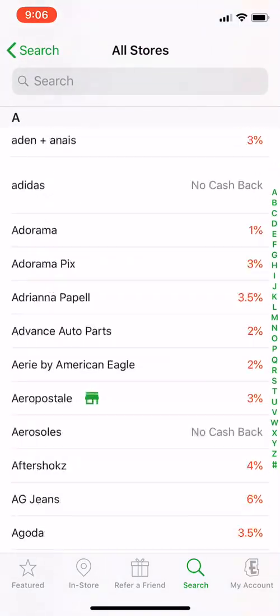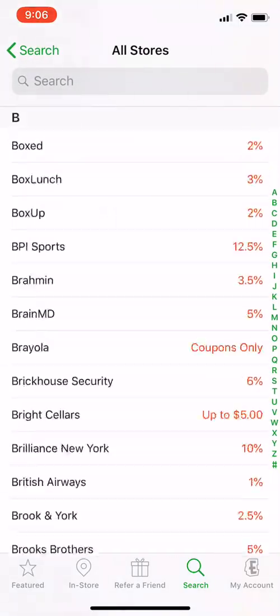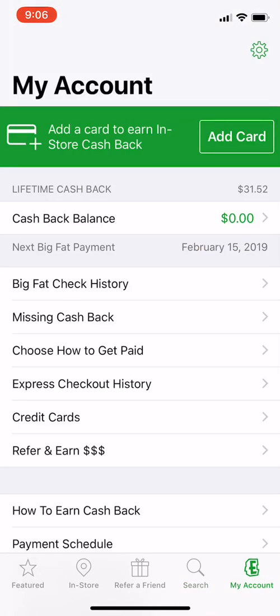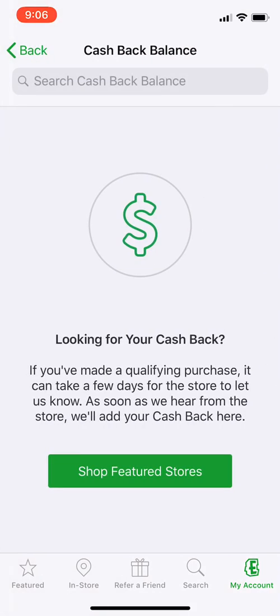Search all stores A to Z. I mean, just a ridiculous amount of stores. Look at that. Just crazy. Anyway, I'll go through my account real quick. You can see I got $31.52. Now is my lifetime. I don't have anything in there right now.